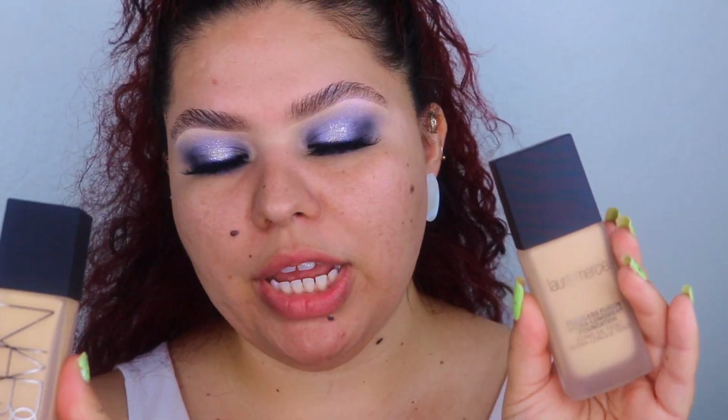So Laura and NARS. Both the Laura and the NARS are oil-free. This is more of a matte finish. This is a soft matte. 15 hours, 16 hours. So they're pretty much the same thing. But this one does say semi-matte, and this is just matte. So yeah, I'm very excited. I've never tried a NARS foundation or a Laura foundation, so I'm very excited. So let's get to it.